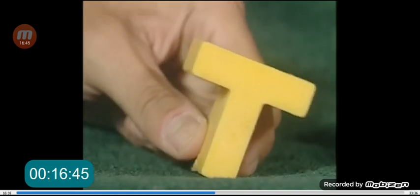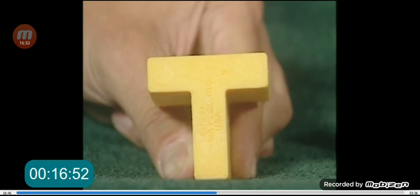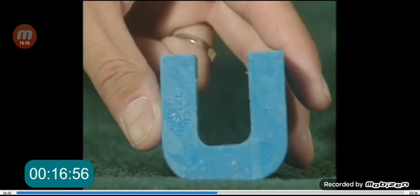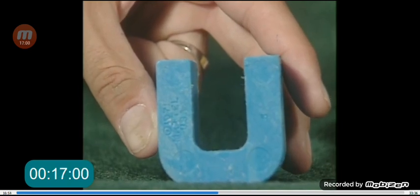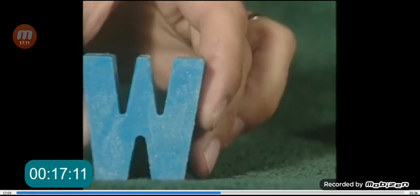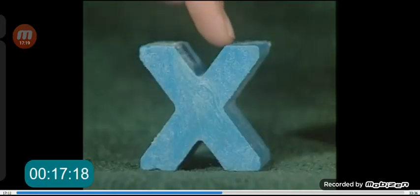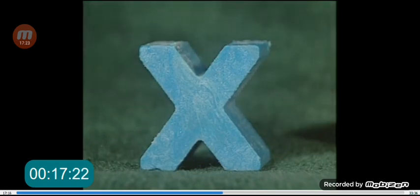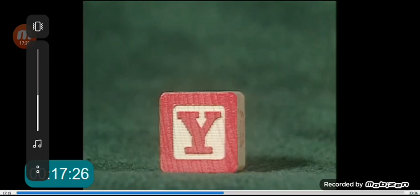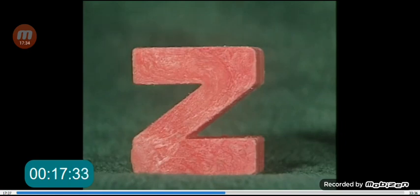See it? It's teetering. It's T. The letter T. Yoo-hoo. Here's the letter U. After U comes V. Here's V. W. There's W. The letter X. Y. I see a red Y. And the last letter of the alphabet, you know this one by now. This is Z.